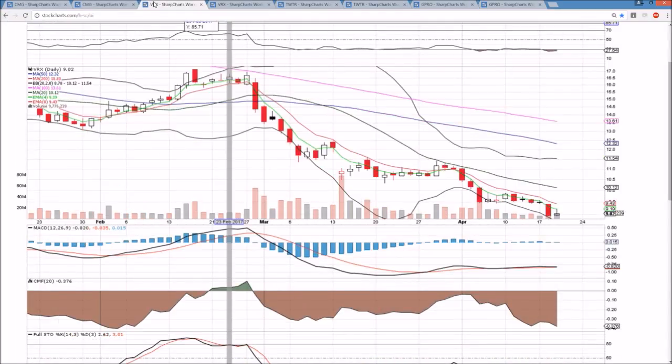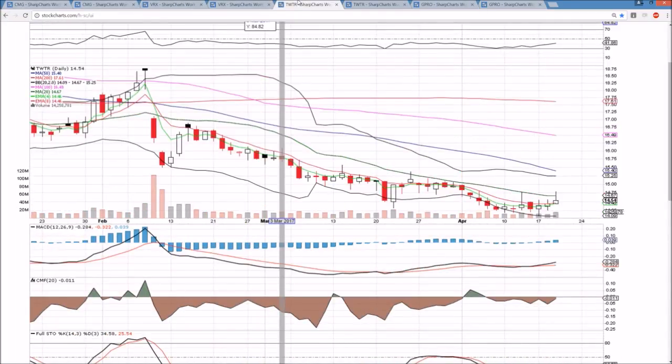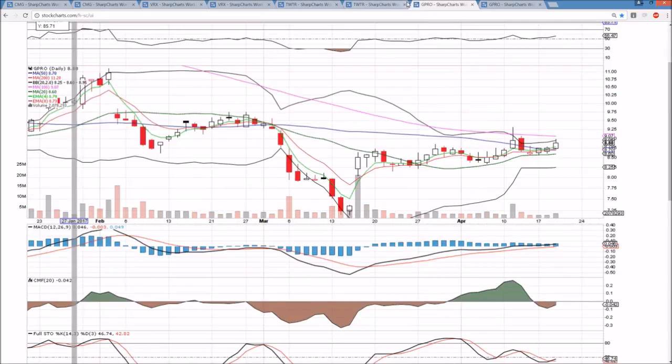VRX, bulls nowhere to be found. Twitter, must close over the daily middle Bollinger Band for the bulls to seek some sort of upside. And GoPro, bulls still in control, middle Bollinger Band support.